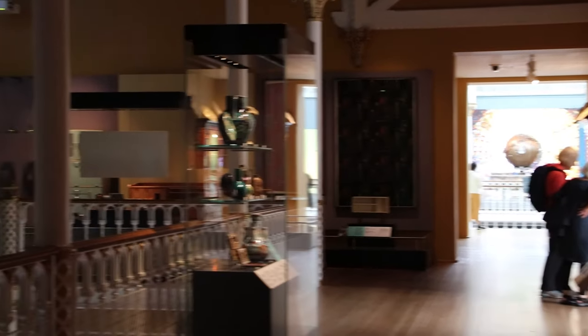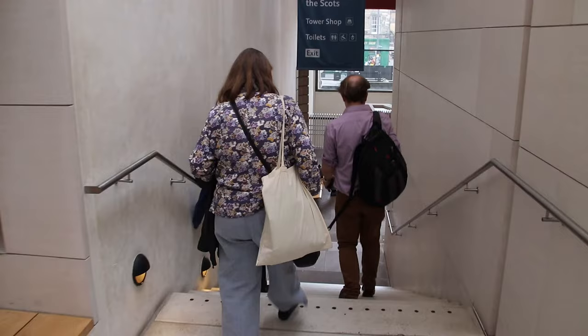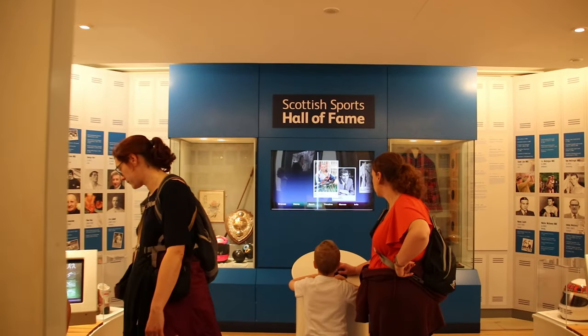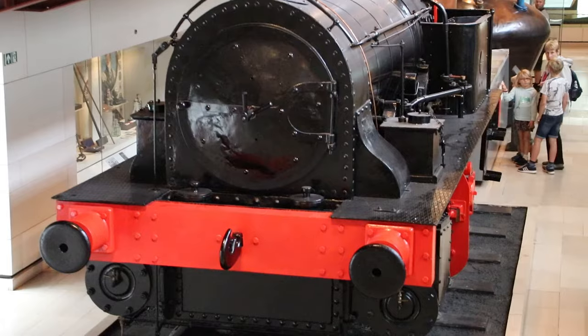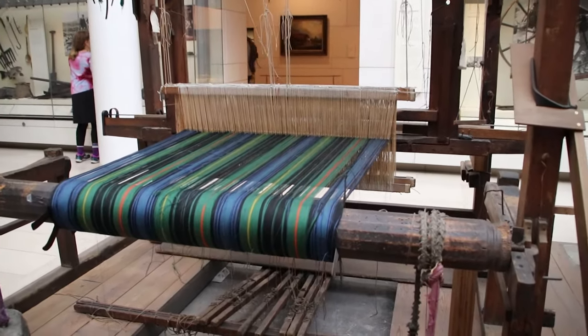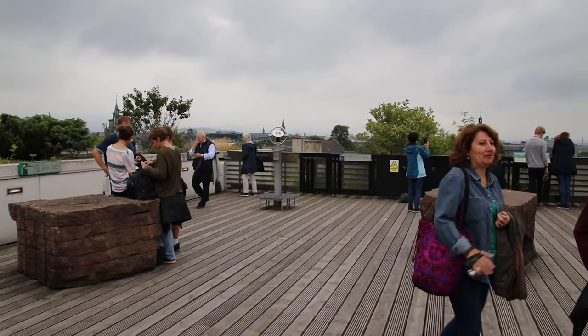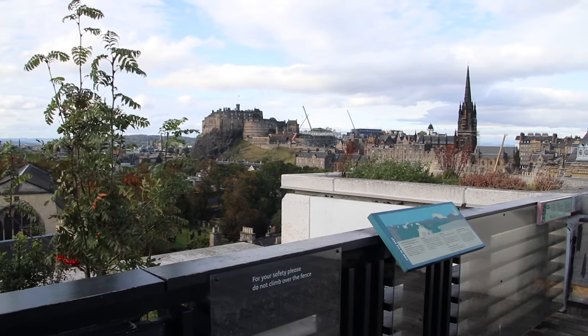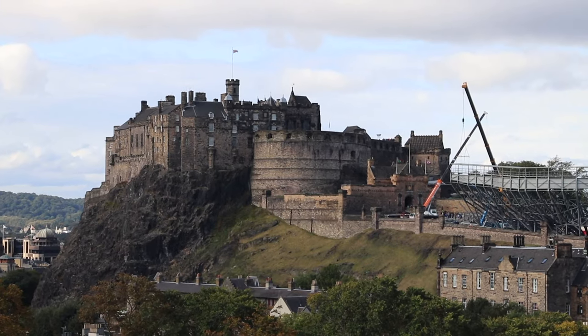Further into the museum, you'll find varying displays of artifacts from different cultures around the world. There is an entire section dedicated to Scottish history, and it can be a great place to learn about the nation's progression and inventions that helped, like the steam train and the loom. The museum also boasts a rooftop terrace where you can see some stunning views of the city. It provides a fantastic direct view of Edinburgh Castle for one.